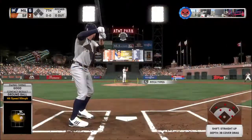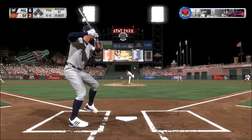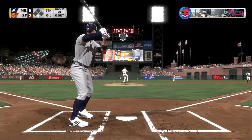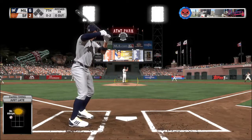Digging in to try it again, Keon Broxton. He'll lead it off here as we begin inning number 7. Swing and a miss that time. It's 0-1. Well, Matt, look, it's real simple. If you're going to throw the ball down the middle in the big leagues, you're going to get hammered. He's got to put the ball in the corner if he wants to have any chance.